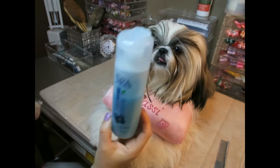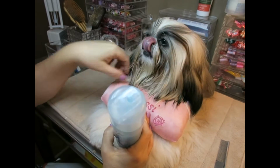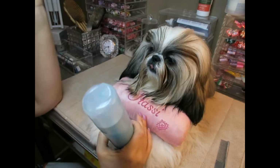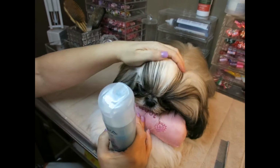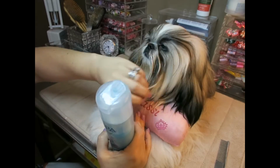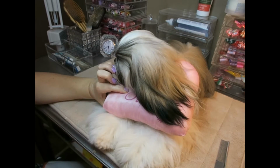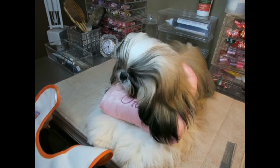So this is what I do. I put Stassi on the pillow, and her face is a little wet right now because I actually started doing it, and then I was like, oh, I need to film this. So we're kind of mid-step here, but I just took her top knots out, and I brushed her hair. Like I said, this is a little wet, but don't pay attention to that because that doesn't really matter. I put her grooming pillow on, and then I found that this works the best.